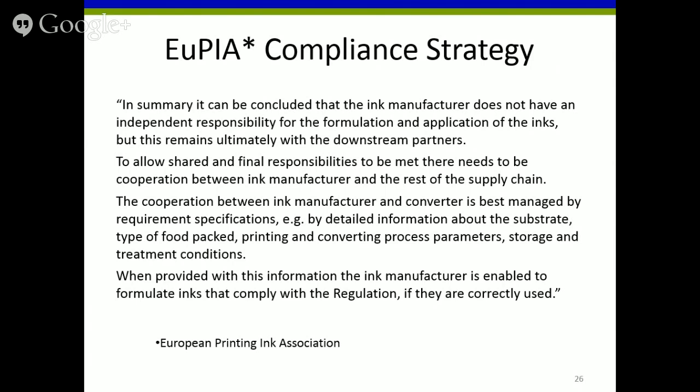And it's at this point that I hope it's obvious that none of those communications between the ink manufacturer and the can producer envisioned cooking that can at 400 degrees Fahrenheit for hours on end at high grease conditions that can in fact transfer those ink chemicals on the beer can to the chicken sitting so nicely on top of it. So that when provided with the information from the marketplace, the ink manufacturer is enabled to formulate inks that comply with the regulation when correctly used.